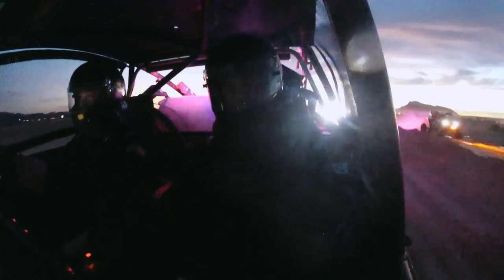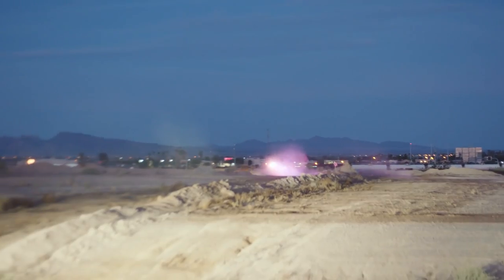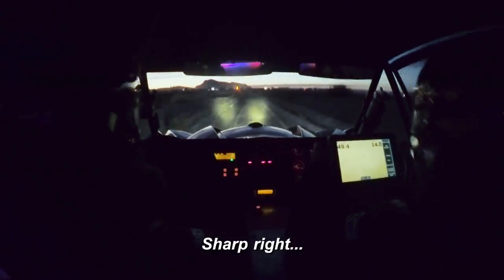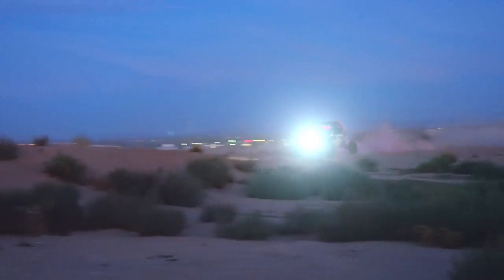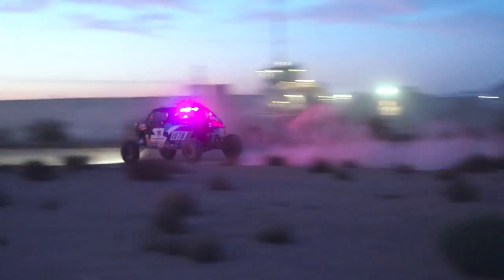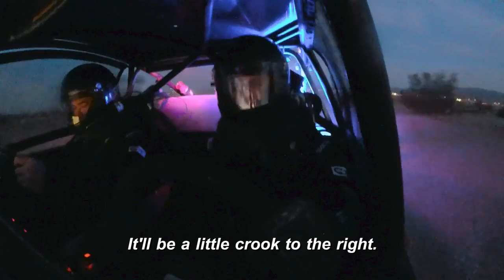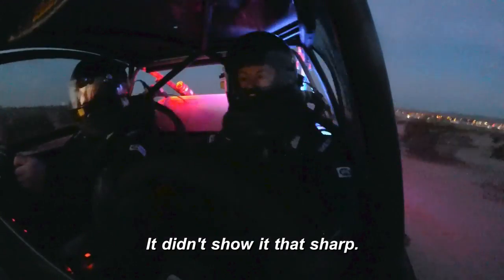Hard left right here. See it? Yep. Here's a sharp right coming up. Sharp right there. See it? Yep. Fortunately, we got the whole shot off the line. Be straight for the waist. We did everything we can to reel in first and second place as quickly as we can. Be a little cook to the right. Okay. We're gonna go back to the left. Didn't show it that sharp.